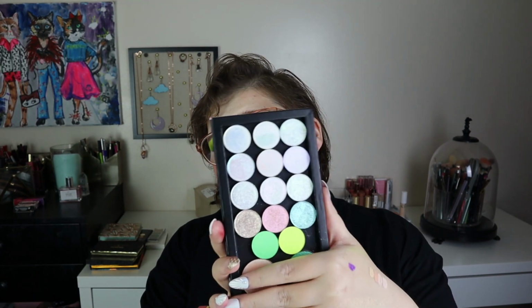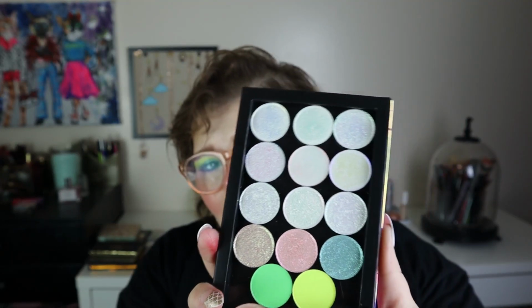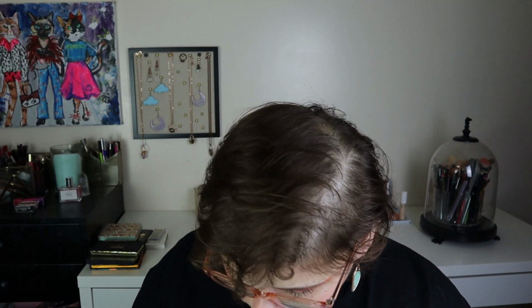deep breath, y'all. I got Terra Moon. So I picked up 6 of the iridescent chameleons, and then I also picked up 6 of the different duochrome shadows that they have at a lower price point, and 2 neons. Now, I really haven't played with these as much as I would like. I haven't really played with the neons. I've put some of the shadows on my eyes. Today I have some of them on my inner corner and my lid.